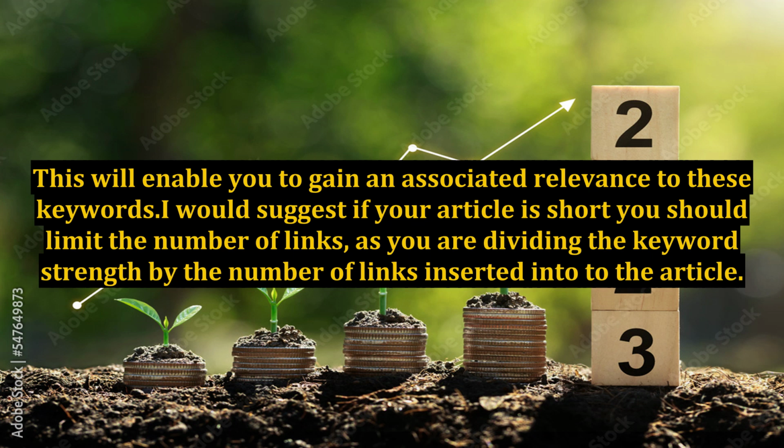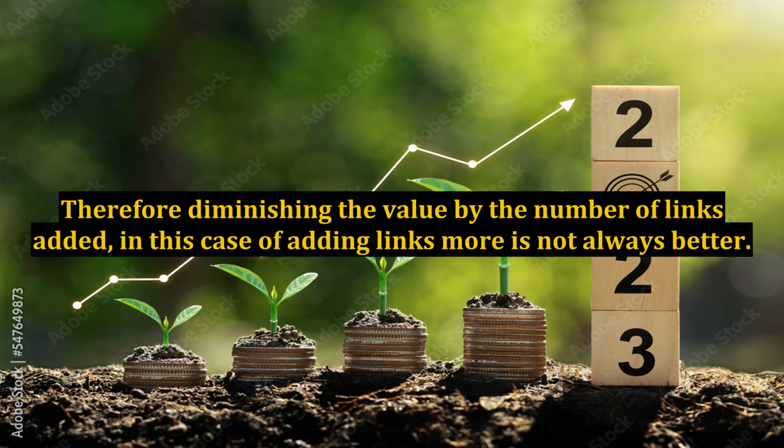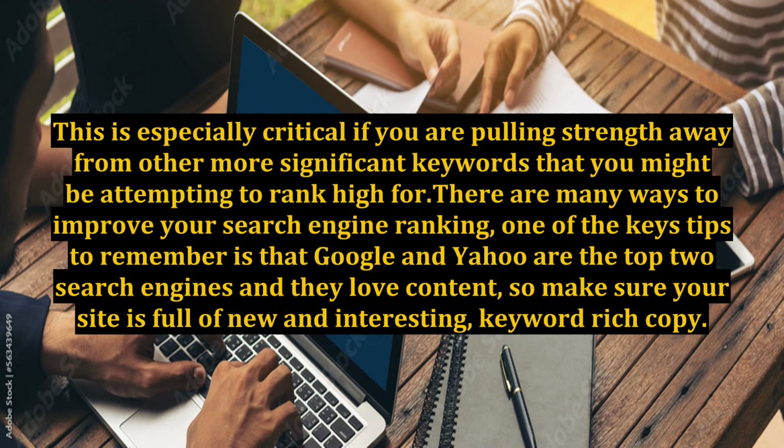I would suggest if your article is short you should limit the number of links, as you are dividing the keyword strength by the number of links inserted into the article. Therefore, diminishing the value by the number of links added. In this case of adding links, more is not always better. This is especially critical if you are pulling strength away from other more significant keywords that you might be attempting to rank high for. There are many ways to improve your search engine ranking.